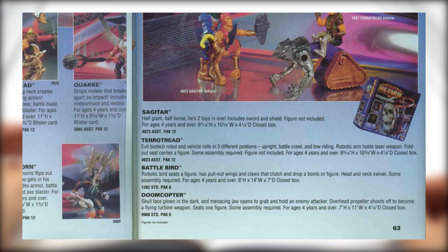Doom Copter, skull face glows in the dark and menacing jaws. Jaw opens to grab and hold an enemy attacker. Overhead propeller shoots off to become a flying turbine weapon. So, some great He-Man toys here.